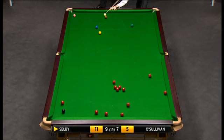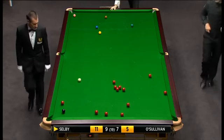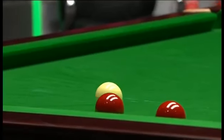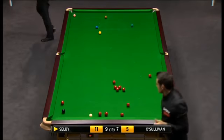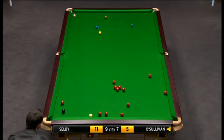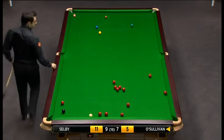He's just going to play it to land on the left of the 3 reds. Hadn't got time to get my pen out, but he's played a good one. I say he's played a good one. The red on the pink spot will go in the middle pocket, but wow.